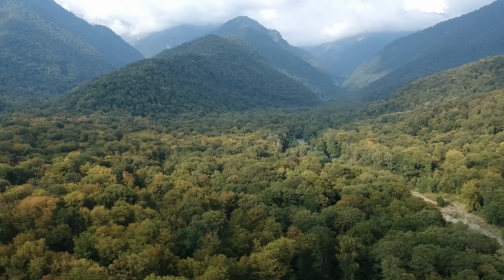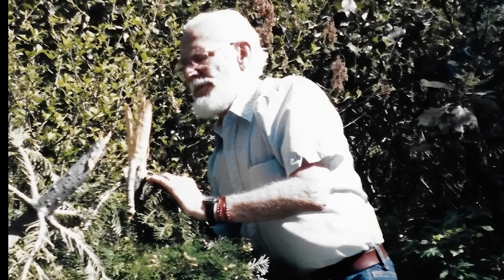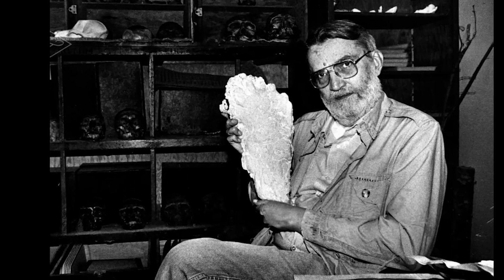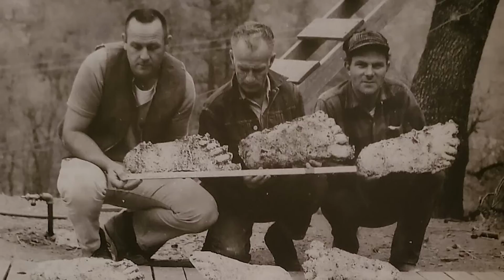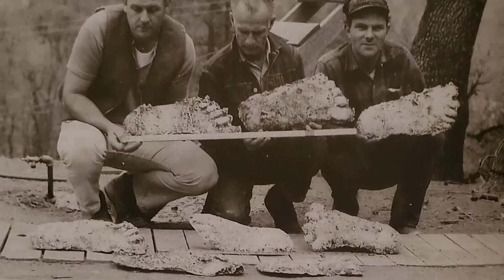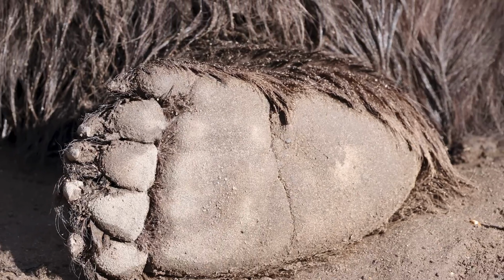Nine days after the footage was shot, a man named Bob Titmus found the film site and cast 10 more consecutive prints. According to Dr. Krantz, this second set of casts was especially instructive in showing the high degree of variation in a short series of natural footprints. This variation makes it extremely unlikely that the prints were fake, since fake prints made by artificial feet tend to be predictably all the same.